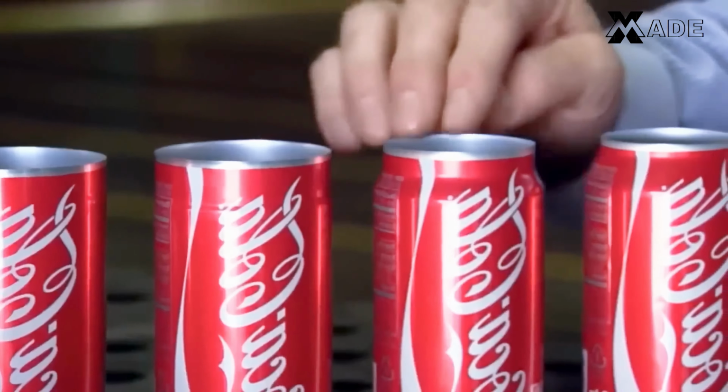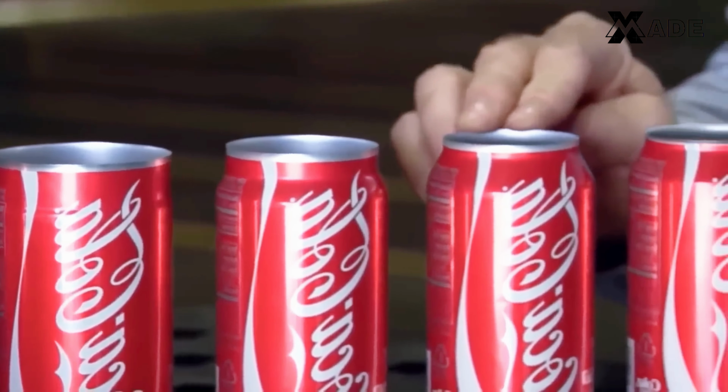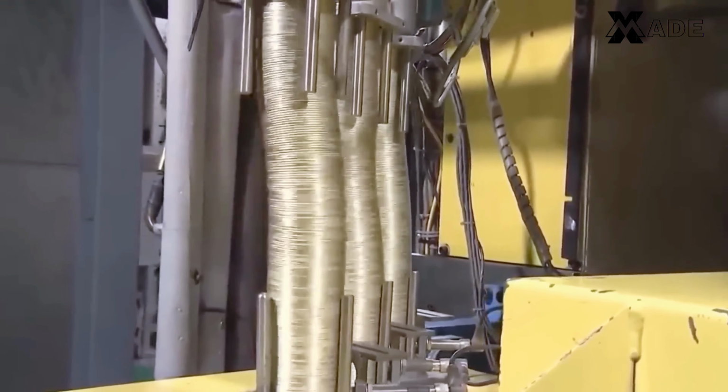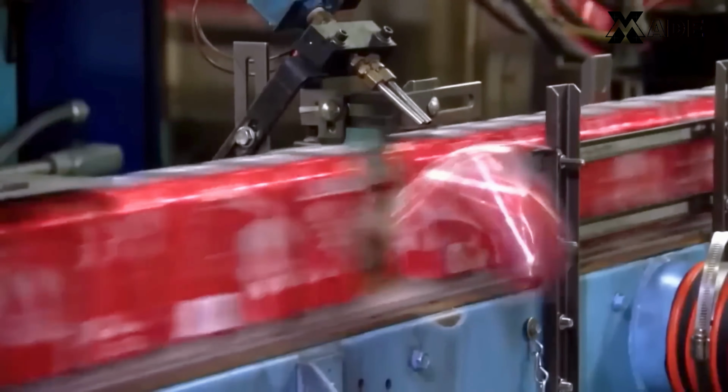The next step is shaping the top portion of the can. A machine creates a 5-centimeter neck, followed by the flanger, which forms a curved rim where the pull tab will attach. Defective cans are identified and immediately recycled.